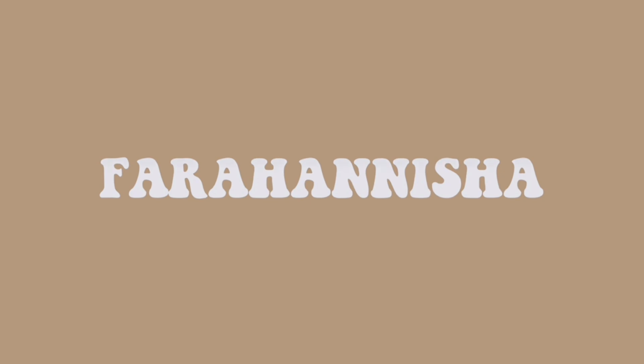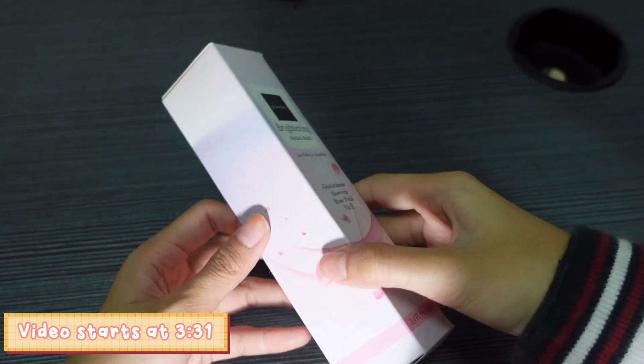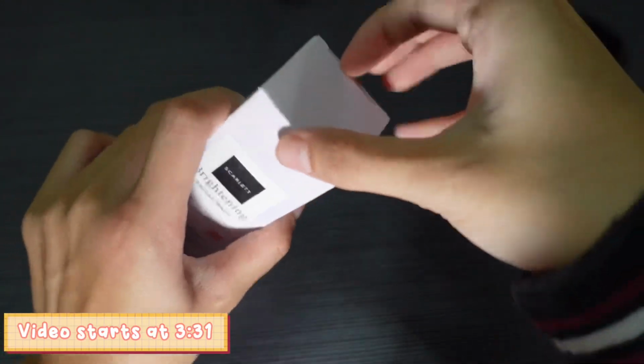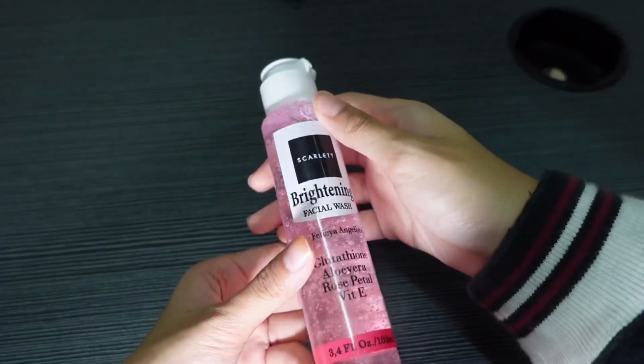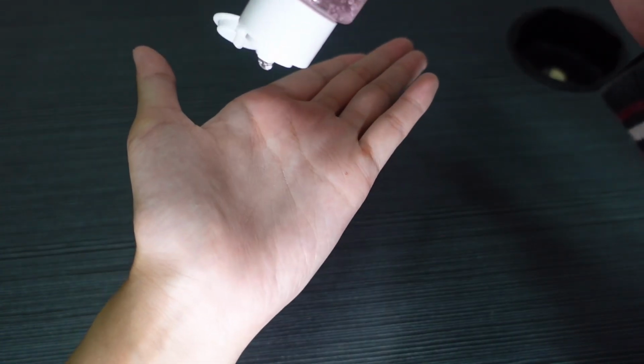Enjoy the video. Before we start our video, I nak share a few items from Scarlett Whitening. The first item is the brightening facial wash, which contains glutathione, aloe vera, rose petal and vitamin E. For your information, bila korang pakai this facial wash, muka korang tak rasa kering. Lepas ni I akan tunjuk I pakai facial wash ni dekat muka, and lepas I pakai tu, kulit I tak kering.